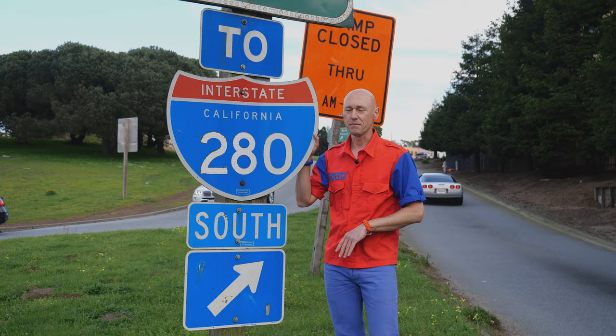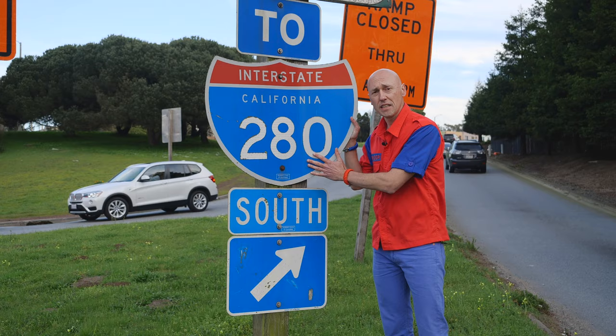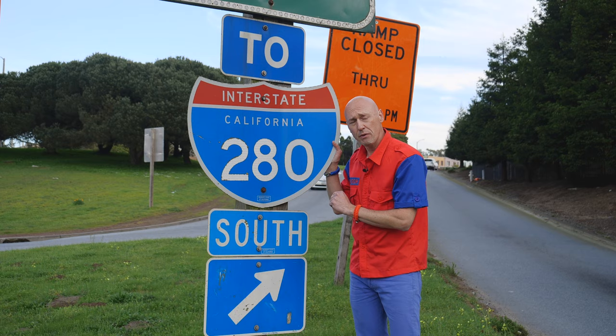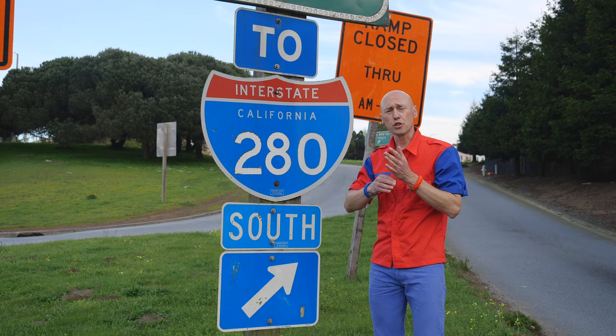This is a very special sign. Whenever you see a sign like this, it's called the special shield. It's for the federal highway system. You'll see these in every state in the country, and they tell you about the freeway or the highway that you're going to go on. In this case, Interstate 280. So interstate means it goes across the states. 280 crosses across the states.